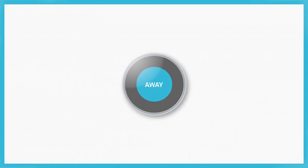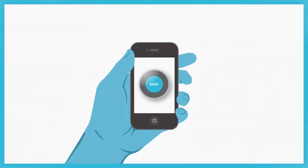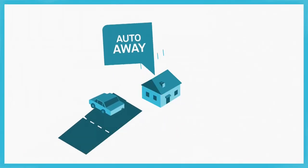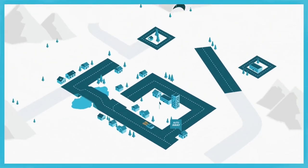And if you know you're leaving, turn Nest to away to start saving energy the minute you're gone. You can even do it from your phone. If you go on a 2-week vacation, Auto Away can save you up to 6% on your annual energy bill.